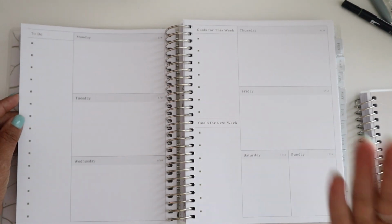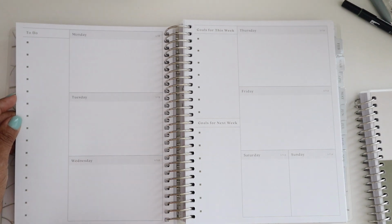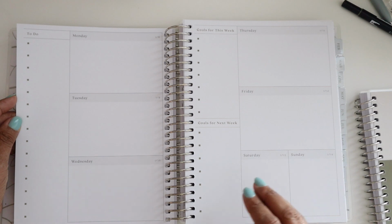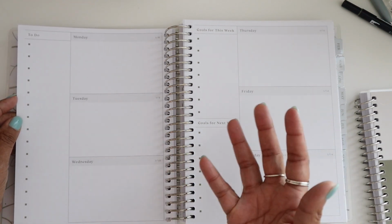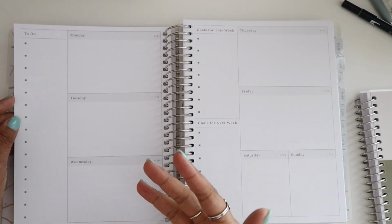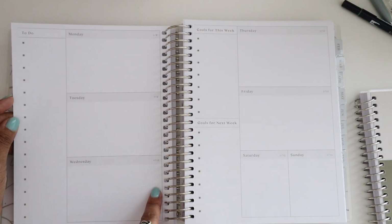So this is what I thought was really cool, is that you're going to get this really long to-do list over here. You're going to get each day of the week. It's kind of unique because it's kind of horizontal, but also not really. I mean, it's definitely more horizontal than anything, but I like the way the dates are printed on here. Got the day of the week over on the left and then the date over to the right.